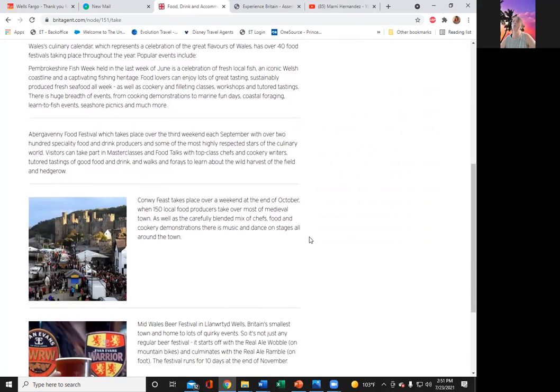The Wales culinary calendar, which represents a celebration of the great flavors of Wales, has over 40 food festivals taking place throughout the year. Popular events include Pembrokeshire Fish Week, held in the last week of June, a celebration of fresh local fish, the iconic Welsh coastline and a captivating fishing heritage. Food lovers can enjoy lots of great tasting, sustainably produced fresh seafood all week, as well as cookery and filleting classes, workshops, and tutored tastings. There is a huge breadth of events, from cooking demonstrations to marine fun days, coastal foraging, learn to fish events, seashore picnics, and much more.